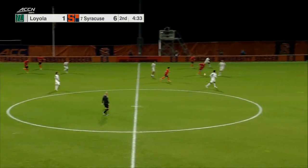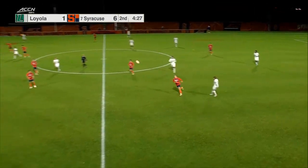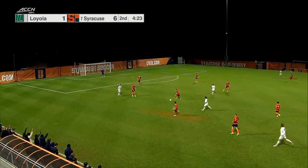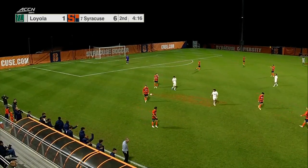Under 5 minutes to go. A bit more relaxed with the 5-goal cushion. Supplemented by a 2-goal day from Nathan Opoku, Levante Johnson tacking on. Kurt Kalov's service finding plenty of orange players. 6 goals on the board for Syracuse.